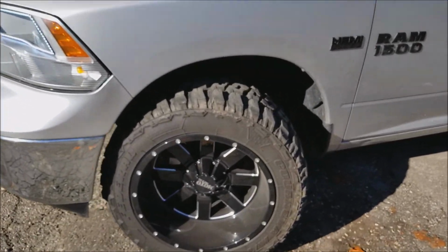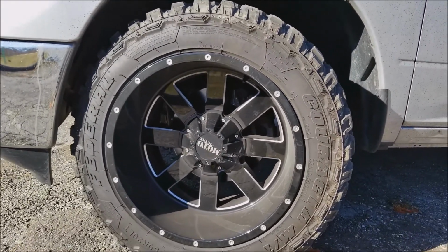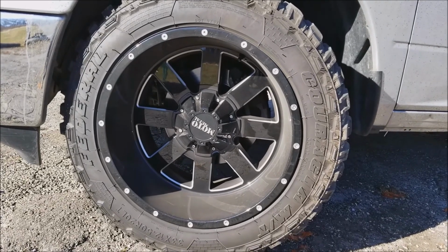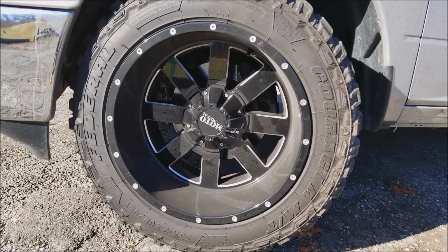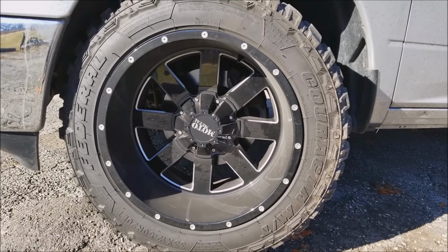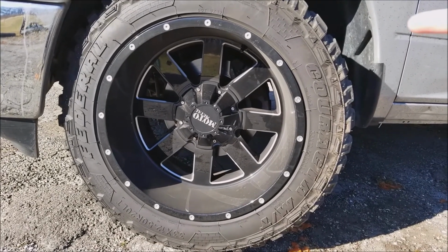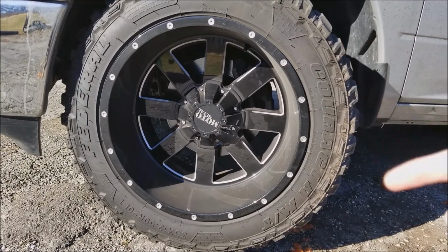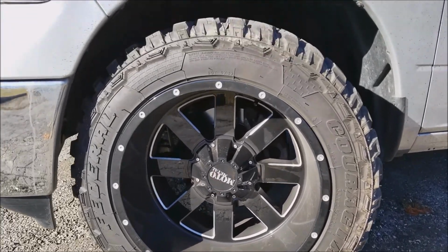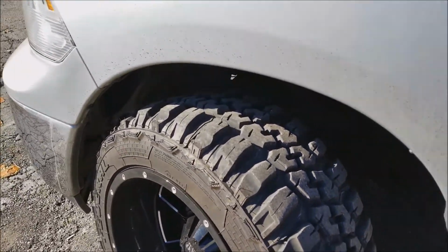Let's see, probably one of the biggest things that I've done is the wheels and tires. I've got the Moto Metals, I think they're the MO962s. They're 20x12s, negative 44 offset, and they've got the Federal Mud Terrains, the Couragia, I think is how it's pronounced. I don't know, it's written right there. I got the 33x12.5s for those. There's the tread. They're pretty aggressive mud tires.